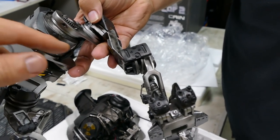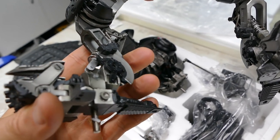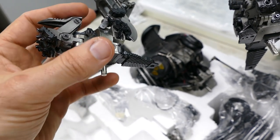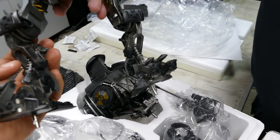Obviously, this is right up here. Look at even the detail. It's got like highlights. Oh, look at the springs. Look, it's got real springs there. I'm just trying to gently touch things, see if they actually move. But I think there. I don't know how much articulation there is.